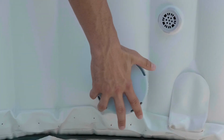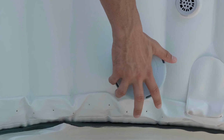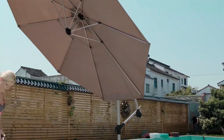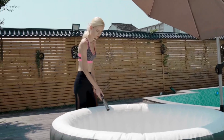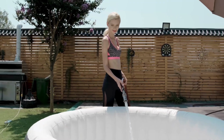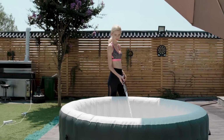Pros and cons. Pros: keeps water clean and safe. Prolongs the lifespan of the hot tub. Easy to use. Cons: requires regular maintenance, but it's a small price to pay for keeping your hot tub in perfect condition. And there you have it, the 4 best inflatable hot tubs on the market.